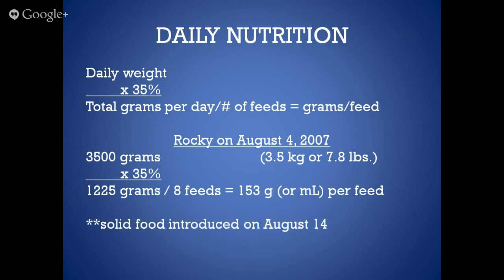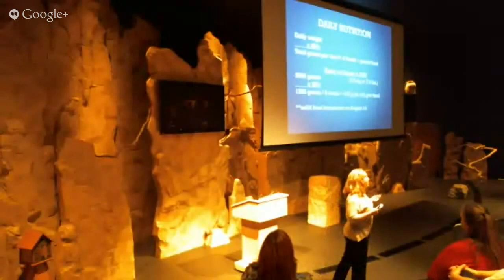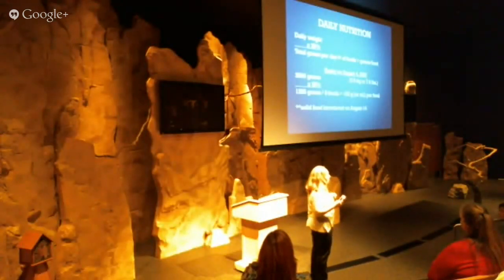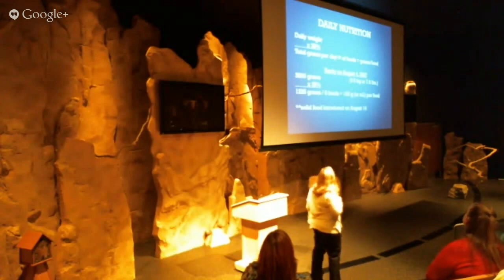And then slowly you wean them off the formula by introducing solid food. So we slowly transition this to about 30% of formula and 5% of solid food. We first start feeding them clam and squid, the fish that they're used to getting in their formula, and that's how you wean the pup off the formula onto the solid food.